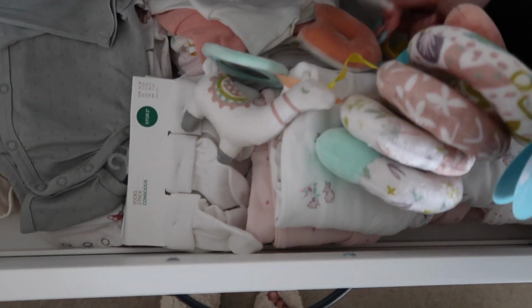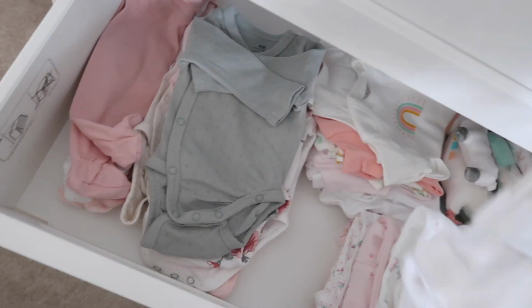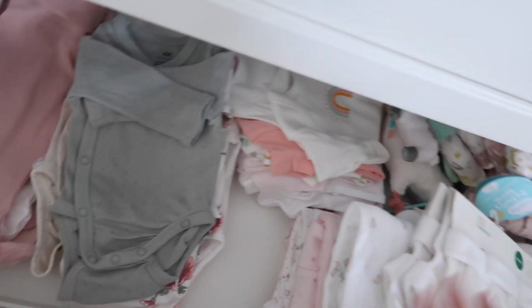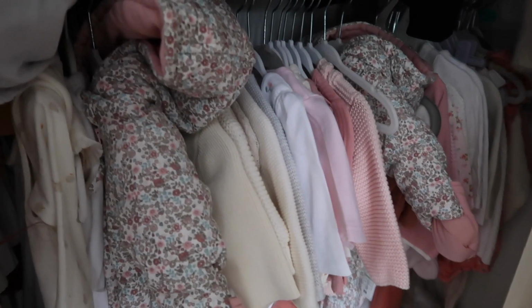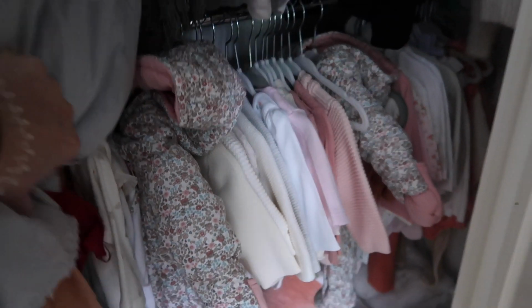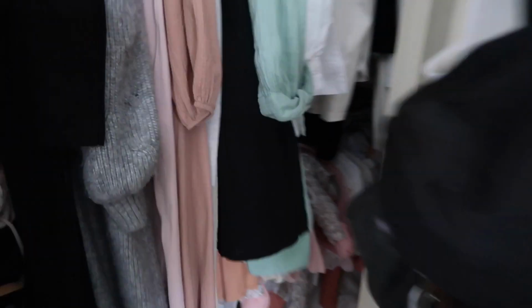And then I just got these pram toys in Aldi, so they're just in there at the moment. And these are some of her vests from H&M. These are all newborn, but I need to buy some more hangers because Tom still needs to do the inside of the wardrobe. So this is currently where her hanging bits are, but we're changing the layout of this, so I've not really played around with any of that yet.